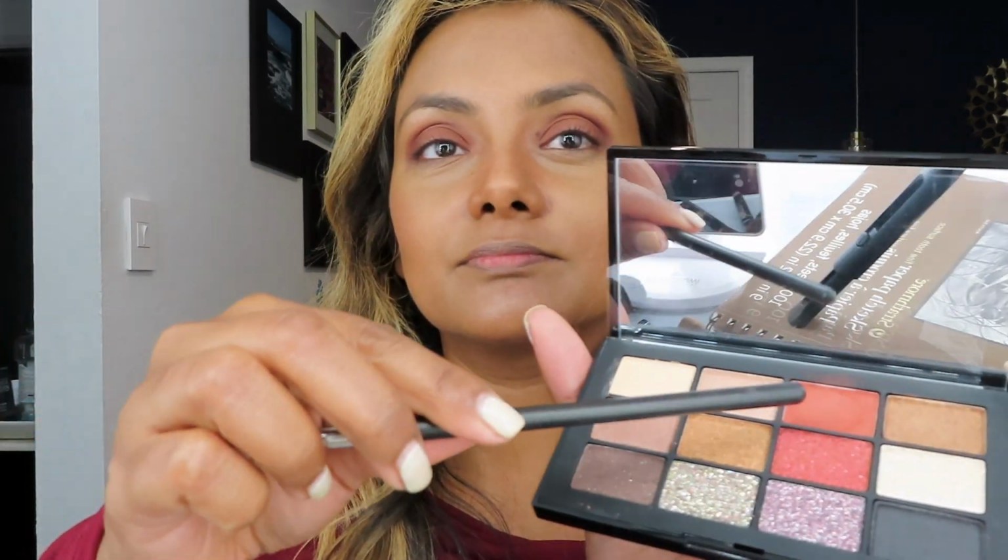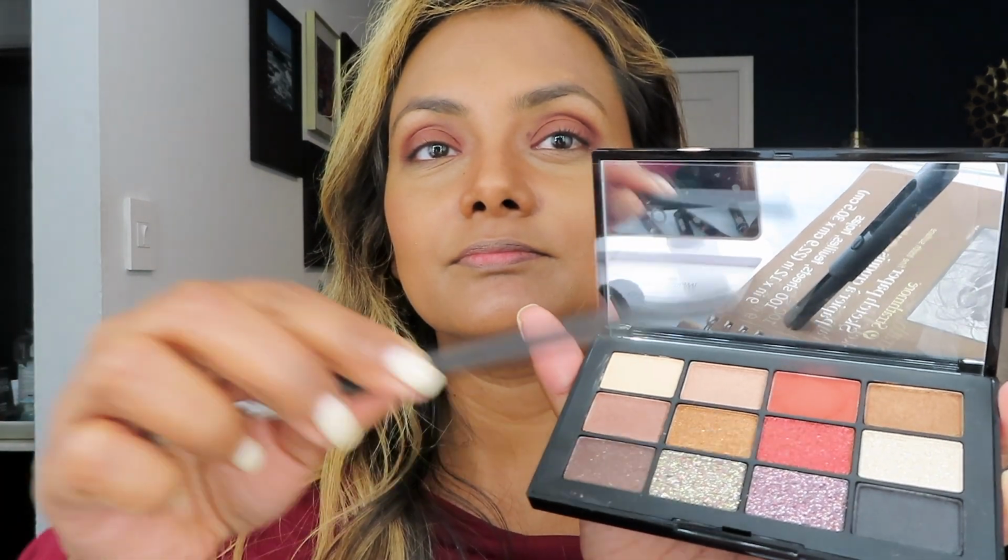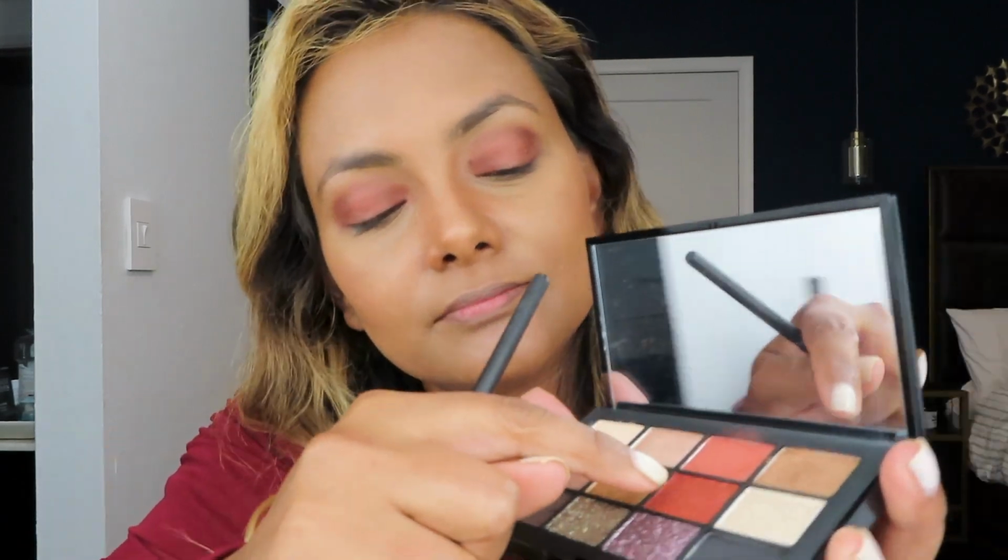Let's add some metallic touch to this look. I'm using the shade called Come to Me from the same palette, and I am going to use my MAC 221 brush, but any narrow eyeshadow brush will work, guys, because I don't want to add it on top of the brow, like near the brows. It's more like just on the eyelids, so I'm using a narrower eyeshadow brush.